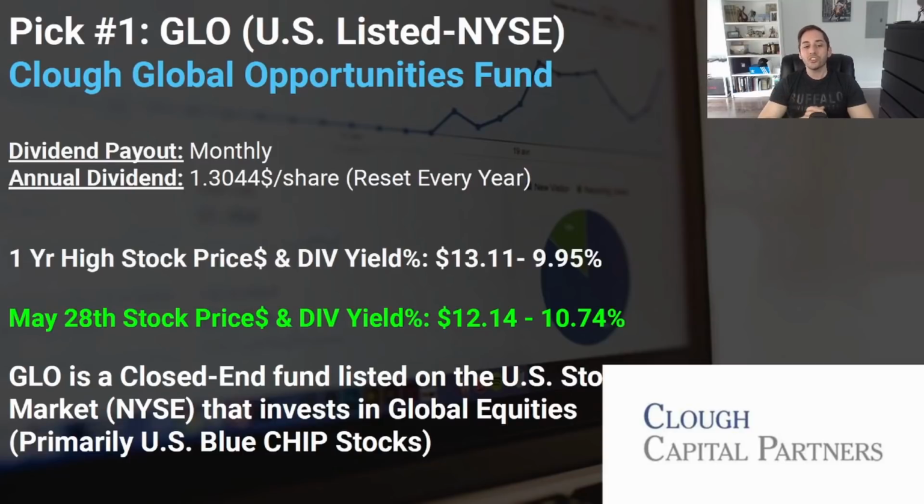So the 1-year high of this fund is $13.11, which would give you a dividend yield of 9.95%. But right now, as of May 28th, the stock price is $12.14, which is giving you a really nice dividend yield of just under 11%, which is excellent.